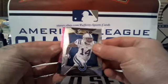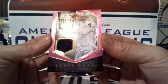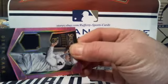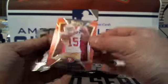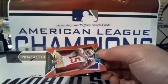I think so, too. Pink coming up, going to the Raiders, Derek Carr. Derek Carr, relic for the Raiders, pink. Number 11 of 199. We got three of them. Wow. Got an orange? Nope, red. Red Michael Crabtree, 49ers. I think it's red. Yep, 7 of 99. No, he's not a Steeler anymore.